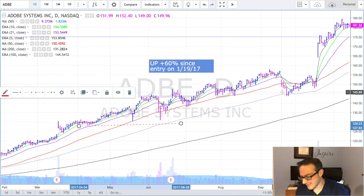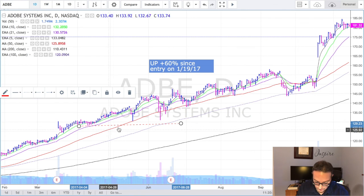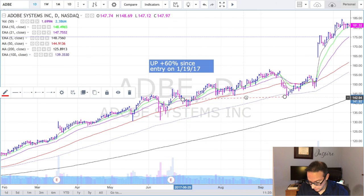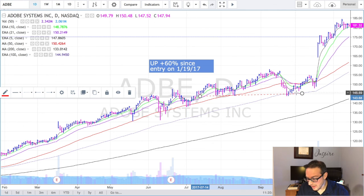So how do we not sell too early? So let's take a look at this. So we're moving up our support level to, not really to over here, right? Because it was building support, and you could say that this is a support level, right? And that would be where you got shaken out.